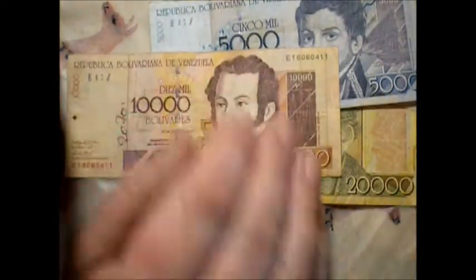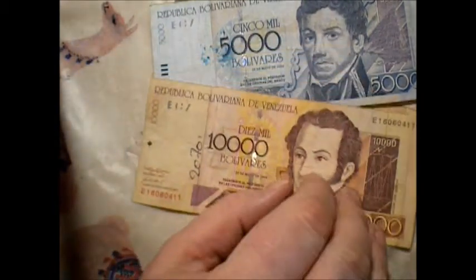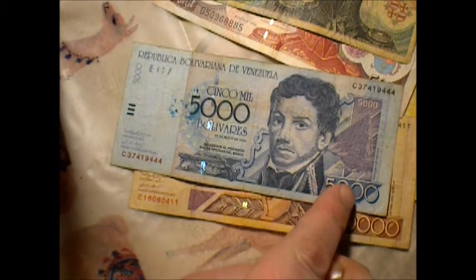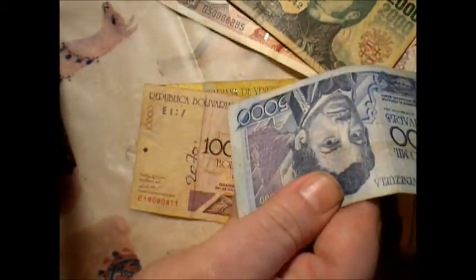You have a 20,000, a 10,000, and a 5,000 Bolivares. Let's see if I can read this guy's name. Does he have a name nearby? Oh, there it is. Oh, man. Let me turn this thing over so I can read his name.